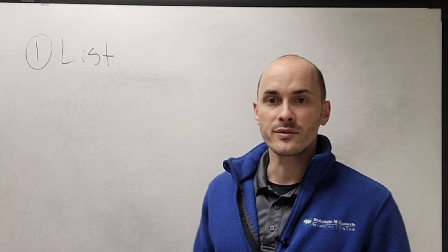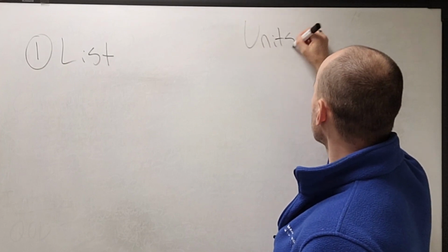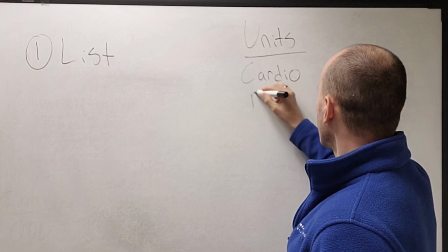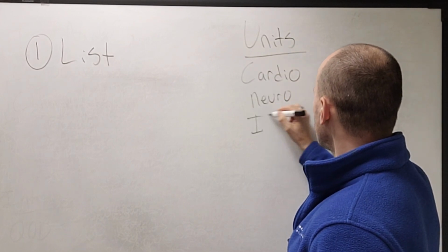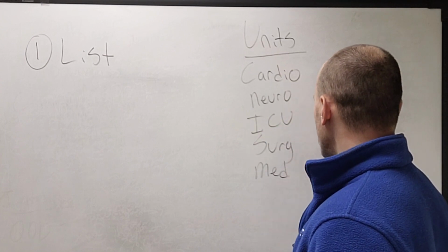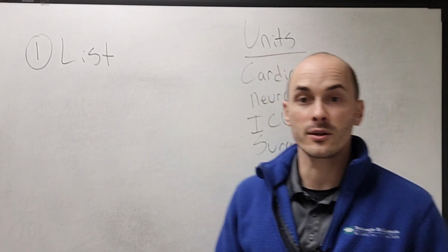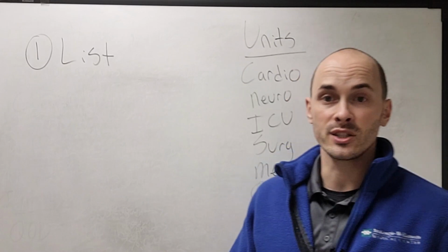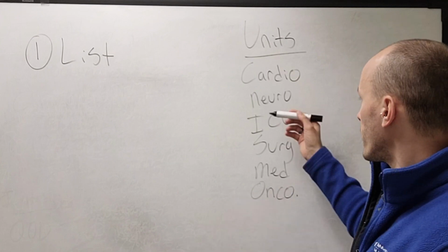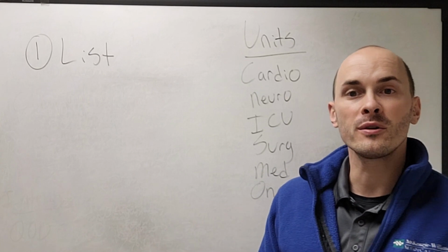Now, there's a lot of different units that a hospital might have. Marker's not writing too well, I apologize. There's cardiovascular, there's neuro, there's ICU, there's surgical, there's medicine, medical, sometimes there's oncology. So there's a lot of different areas that people can specialize in during their day at the hospital. You might be assigned a desk that contains one or many of these categories, or you could be floated around.